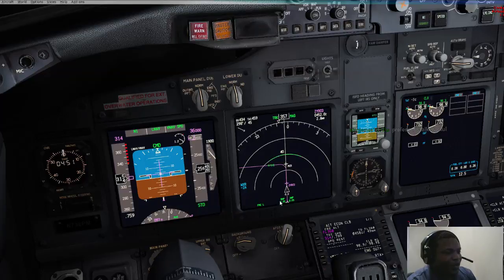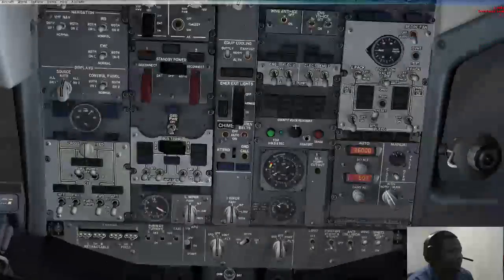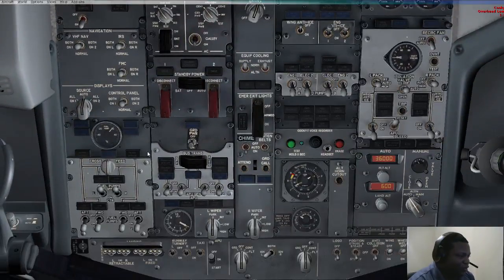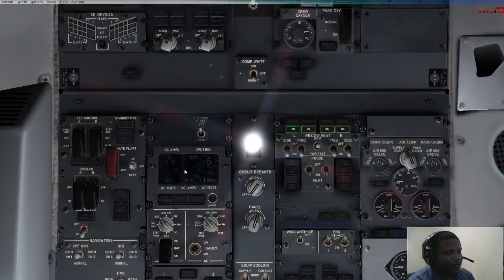So, going back to our overhead panel. Of course, I explained this earlier. It's your fuel pumps. This here gives you your electrical readout.